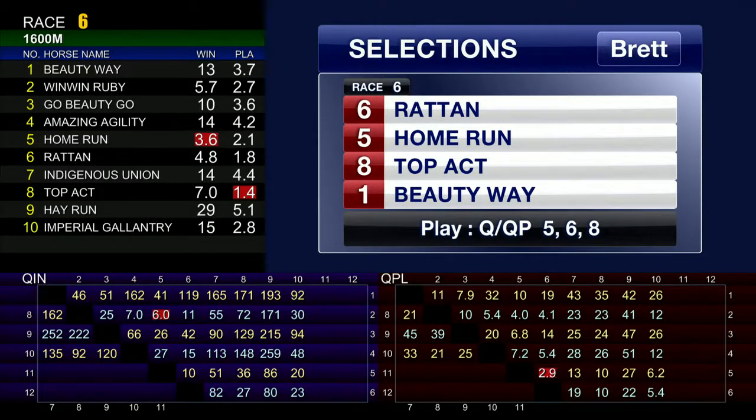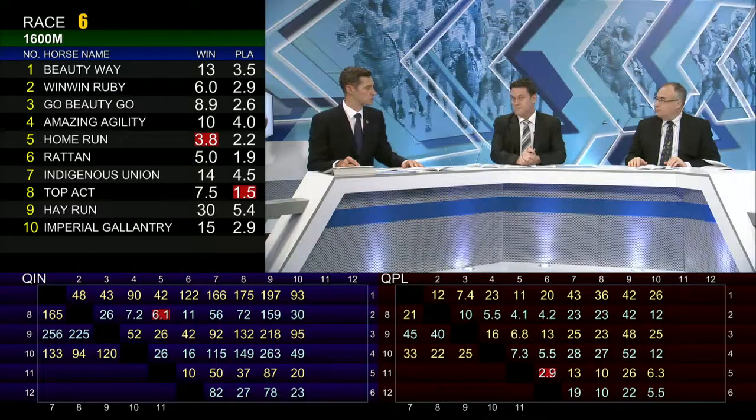And Beauty Way is a horse that's got a ton of ability. He's been gelded in the off-season. I think that'll be a positive. He's a big, burly, bulky type. He may take a run. I think pound for pound he's got these covered ability, though. 6-5-8-1. Just want to see what he does, but I wouldn't be surprised if he goes back up into Class 2 at some stage. I thought Indigenous Union, live chance as well. Solid effort from him last time out behind Diamond King.